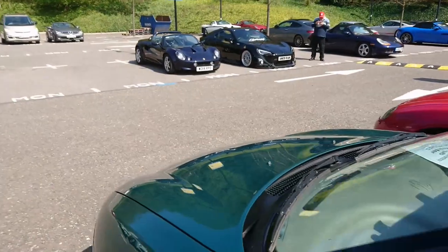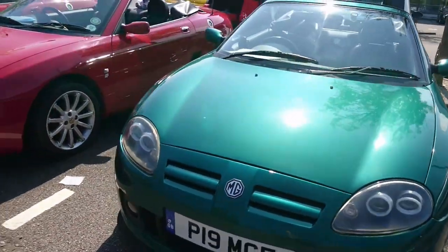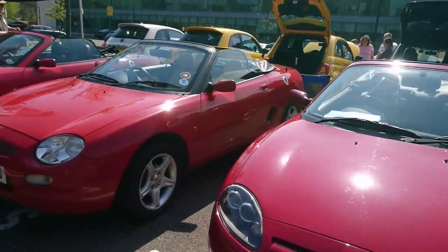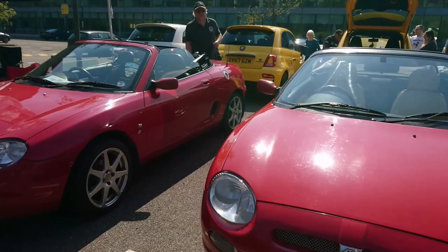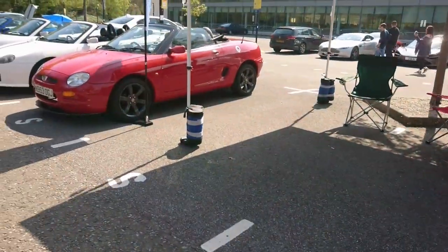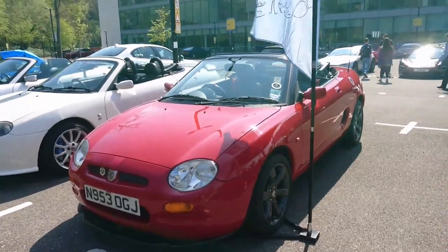This looks pretty high specification, this one. There's leather seats. More MGTF goodness with little friend in the back there. This is an F though, so is this. So presumably the Fs and TFs are separated themselves out. It's a 2000. The MGTF that I've driven is a late one. It was a 2001, it was a Freestyle.